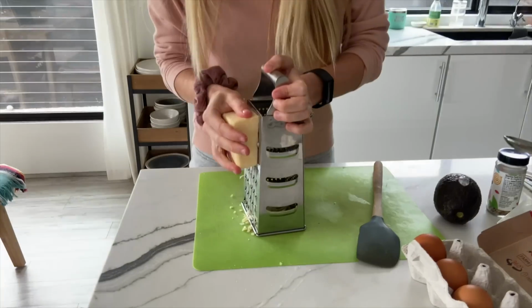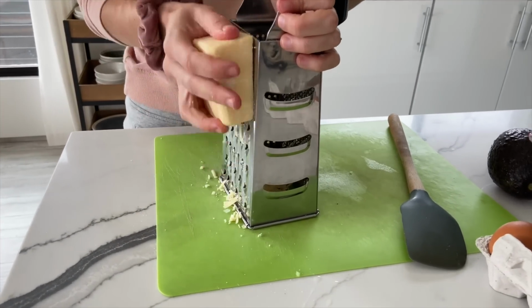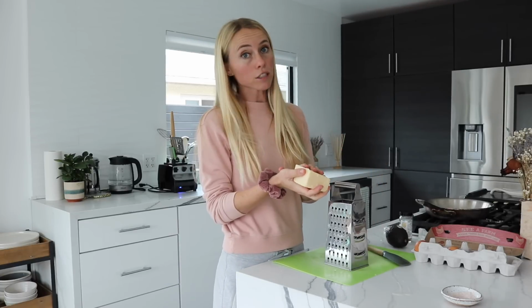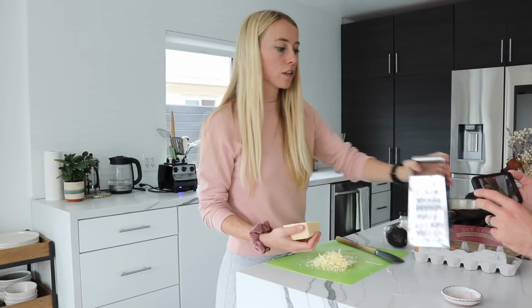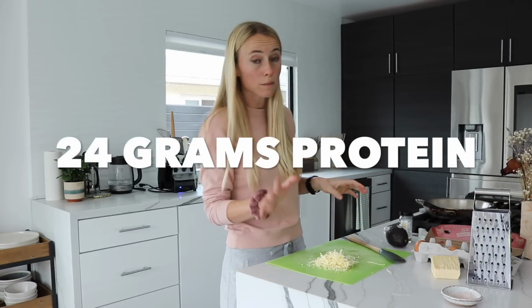If you don't want cheese, you don't have to add cheese, but it does help to provide quite a boost of protein. So cheese, just like eggs, is really rich in both protein and fat. And if you're getting a grass-fed option, you also get that added perk of vitamin K2, which is kind of hard to get from other food sources. So you can use an ounce if you're looking to get that extra full 6 grams to get us to a total of about 24 grams of protein for this meal.